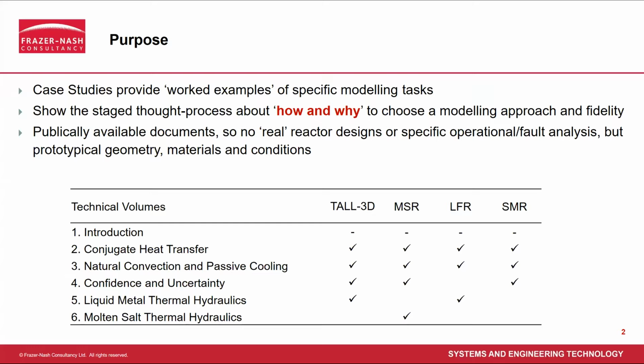Thanks, Richard. So, hello, everybody. I'm Graham. I'm working on the BEIS thermal hydraulics team with Richard and Carol and other people you've probably met before. So we've got these nice technical volumes that explain how you should do things, but everyone likes a worked example. So what we're in the process of doing is we have four case studies that go through the how and why of choosing a modeling approach.